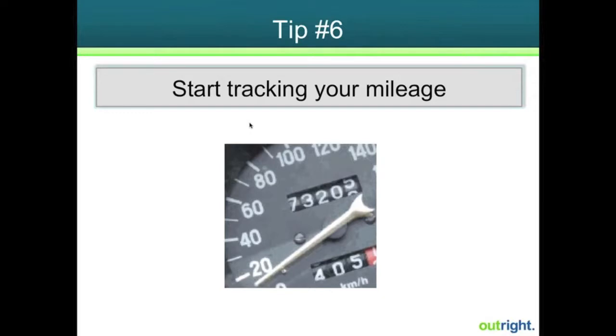And then one more question that came in related to mileage is, is round trip mileage what she should record? Yes. Okay.